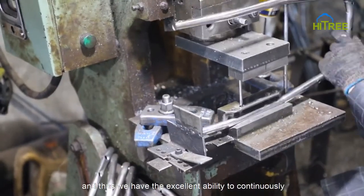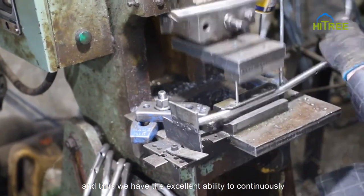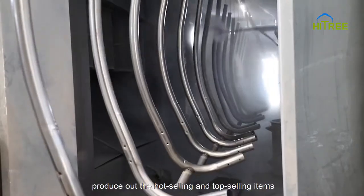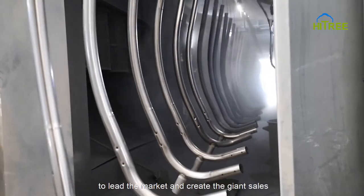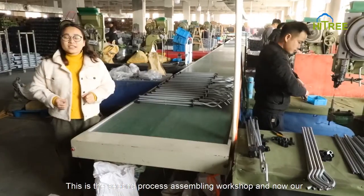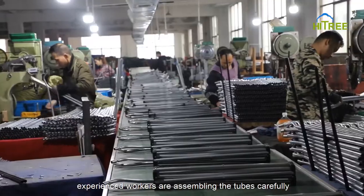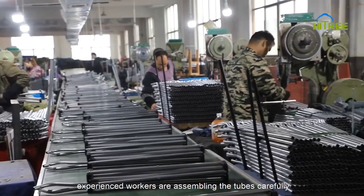And thus we have the excellent ability to continuously produce hot selling and top selling items to lead the market and create giant sales. This is the second process, the assembling workshop, and now our experienced workers are assembling the tubes carefully.